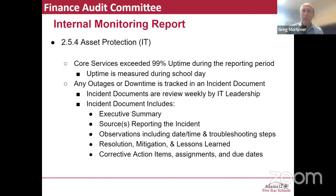And then Perry has put together a really good process for, as the incidents occur, he marks and records the amount of downtime and keeps those stats going on a close to real-time basis, so that when it comes time to report out on any sort of outages for the monitoring report, he's ready to provide that information very quickly. And so I kind of did a quick pass there, talking to those key points.